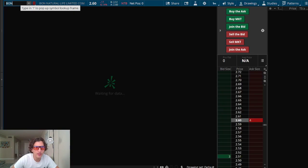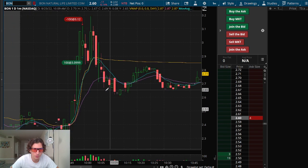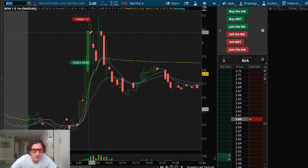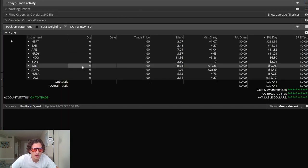Bond did a kind of halt up, resumed, and then I went for the break of 310. So break at 310, but that didn't hold up, took it off on Bond.